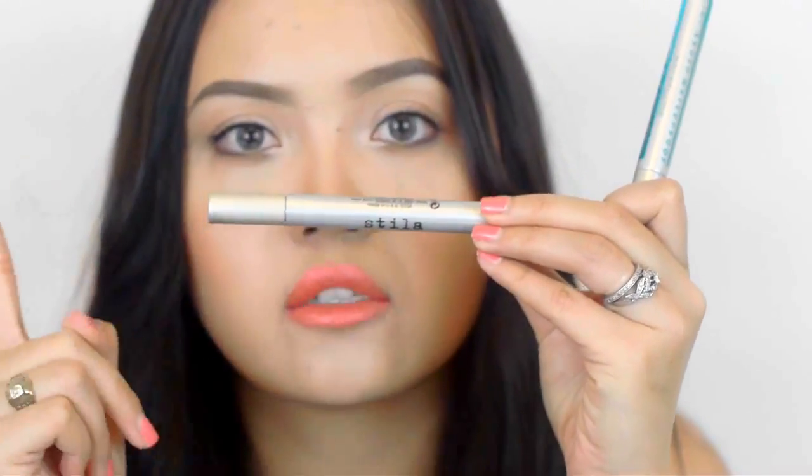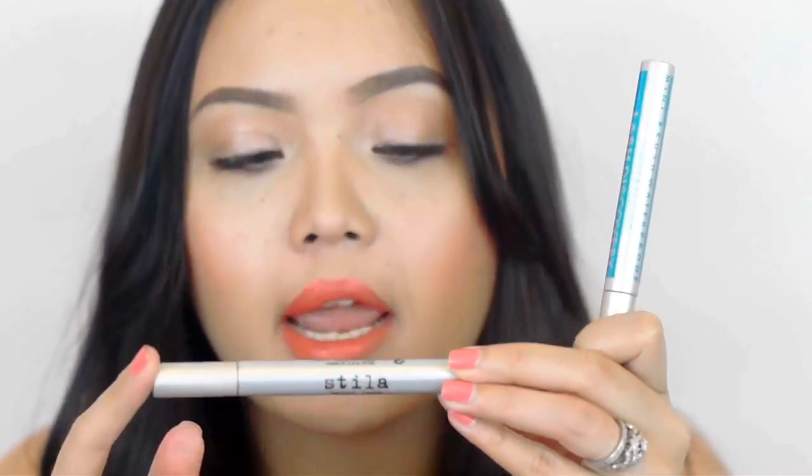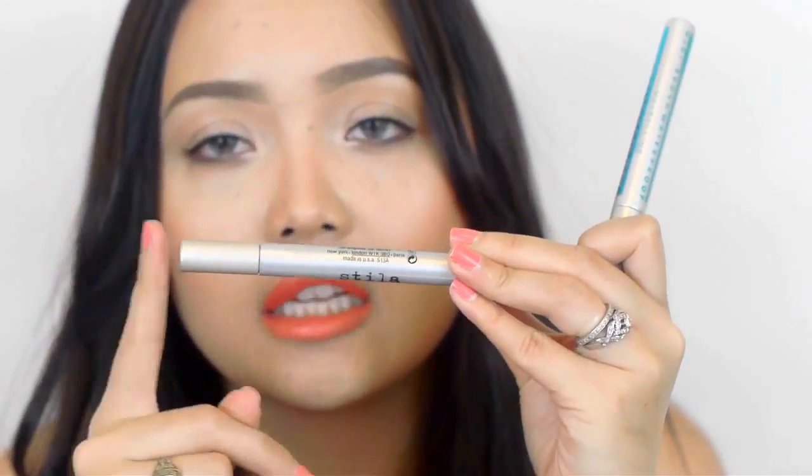This company is cruelty-free. I love them, and I don't know why they're not as accessible. I don't know, they just kind of disappeared. But Stila mascara, I got this from Nordstrom for about $5 or something. This really does volumize your lashes and makes it look really, really black and just full and I love it.